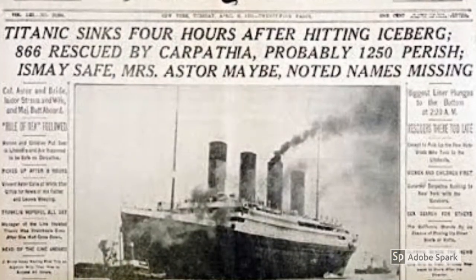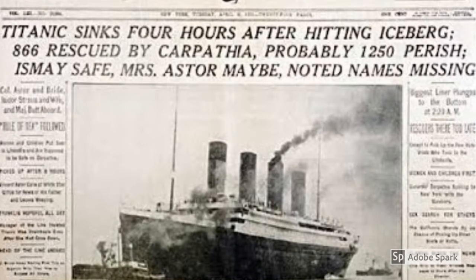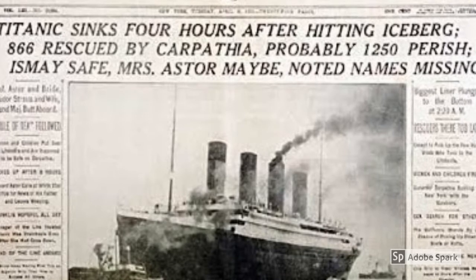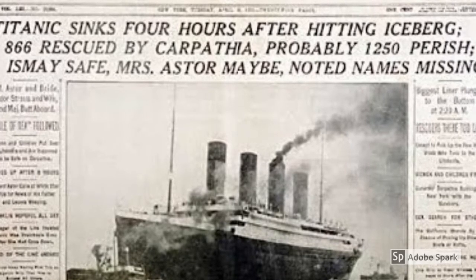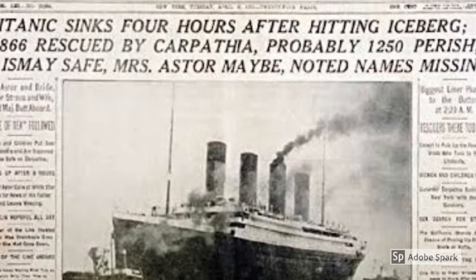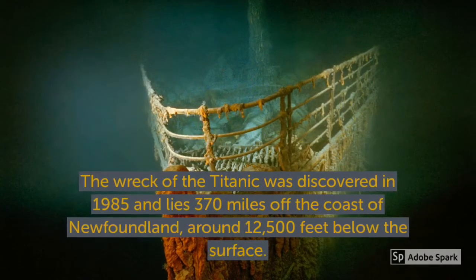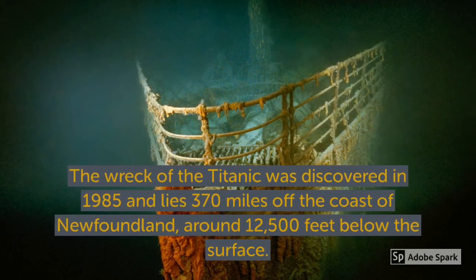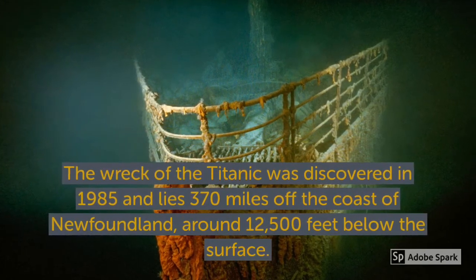The Titanic sinks hours after hitting iceberg. 866 rescued by Carpathia. Probably 1,250 perish. Ismay safe. Mrs. Astor may be noted. Names missing. The wreck of the Titanic was discovered in 1985 and lies 370 miles off the coast of Newfoundland.